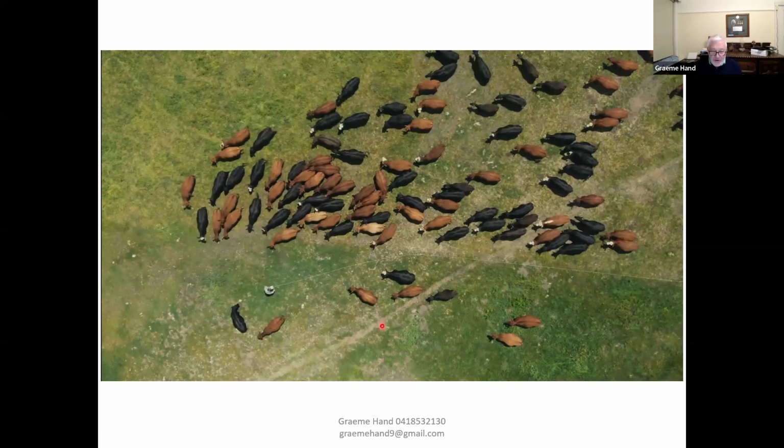This is recovery that's too short. It's got forbs and things coming through. It's got bare ground. There's no litter. It's got lots of annuals. It's a disaster. And they're using that as a promotion.